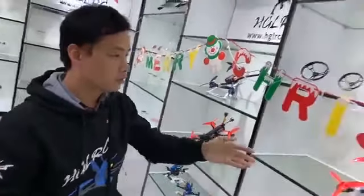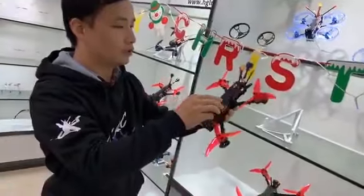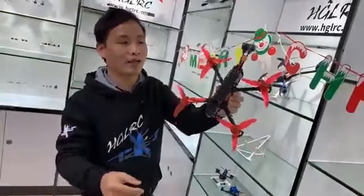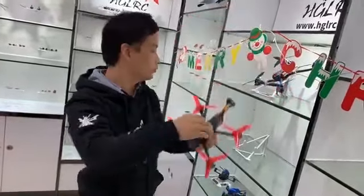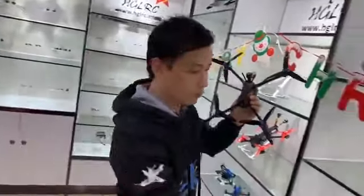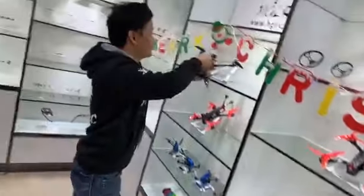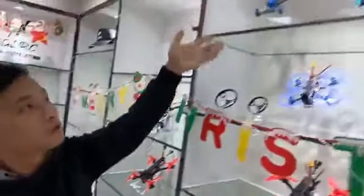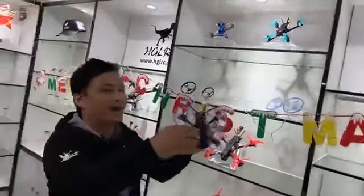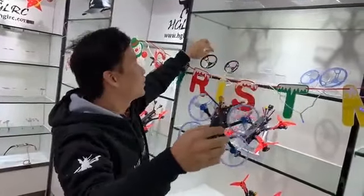Another one is our freestyle FPV, 5 inches. 5 inches freestyle, Saturn 5 V2. And another one is DJI. DJI unit. Wing 6 and our Wing 5. This part is our Sector 132 with the Purple Guys. 2.5 inch Purple Guys have two colors, sky blue and the black one.